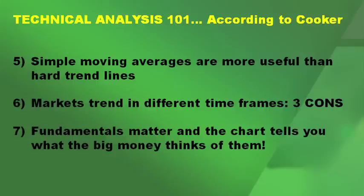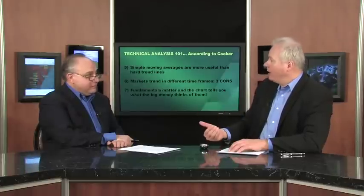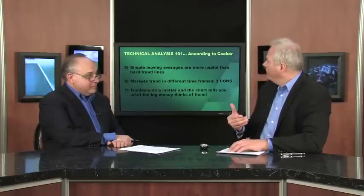You see guys drawing these hard trend lines, this is sloping down this way and this is coming up this way. I don't do that. I just use moving averages because they tell you more about trend and the power of a trend and the magnitude of it than anything else.